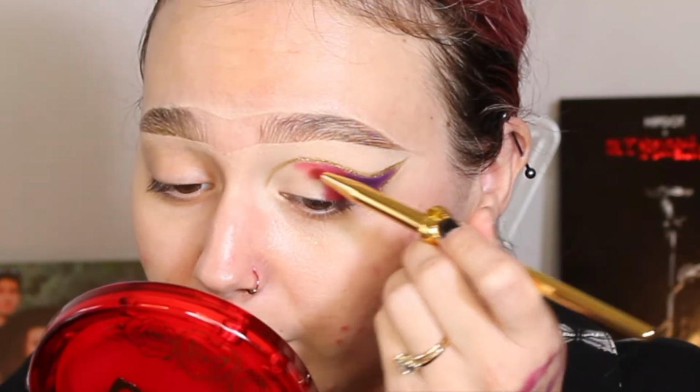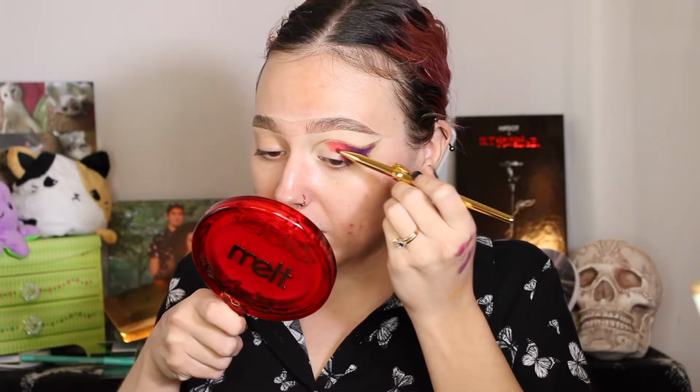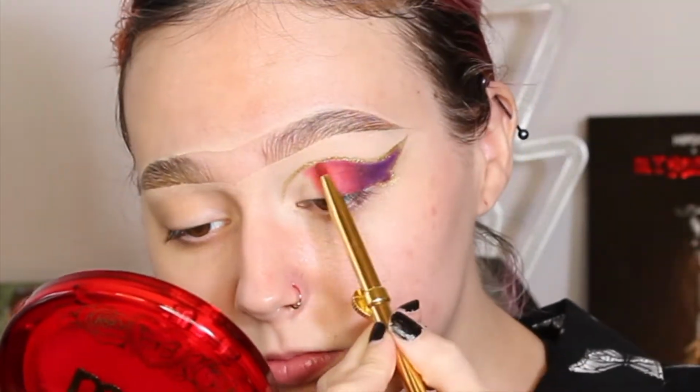Oh my gosh, this is a pretty shade. Now, my first impressions with these mattes, they are so soft, so pigmented, so just like, oh my gosh, I love them. Like, they feel buttery.